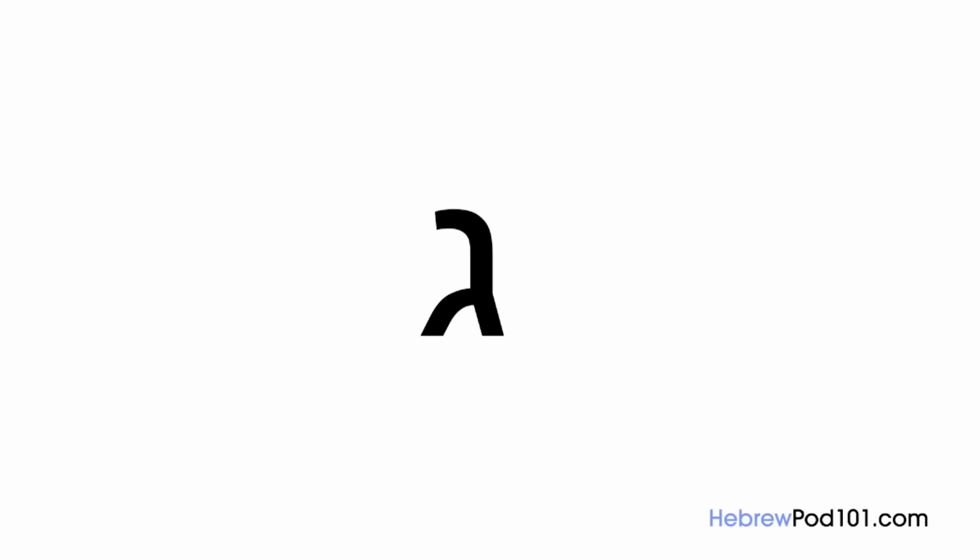The third letter of the Aleph Bet is Gimel. The sound of Gimel is G. Let's first see how to write it by hand. Gimel in handwriting.